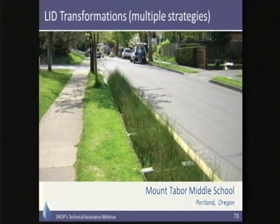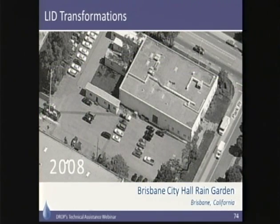And the last component was looking at the street. So we've looked at the parking lot, the building, and the street. We introduced a very narrow stormwater curb extension. So we wanted 20 feet of vehicular width so cars can move through. And we have a 4 foot planter system here that accepts water from the street as well. So a very comprehensive look at LID. And those were all examples from Portland.